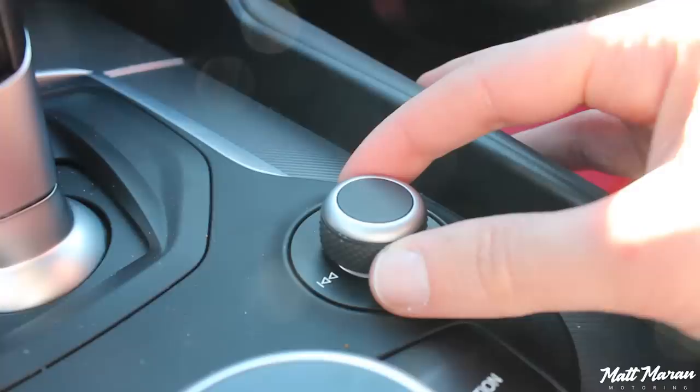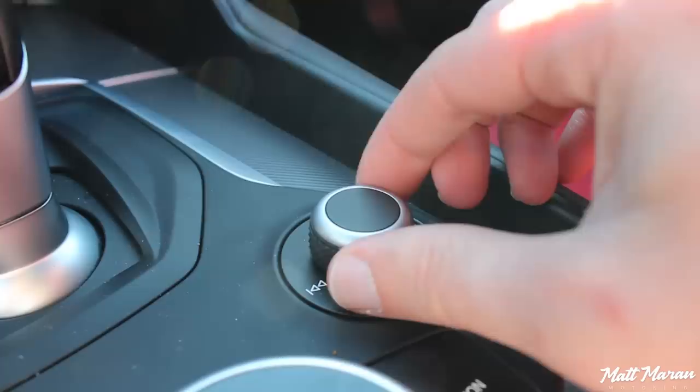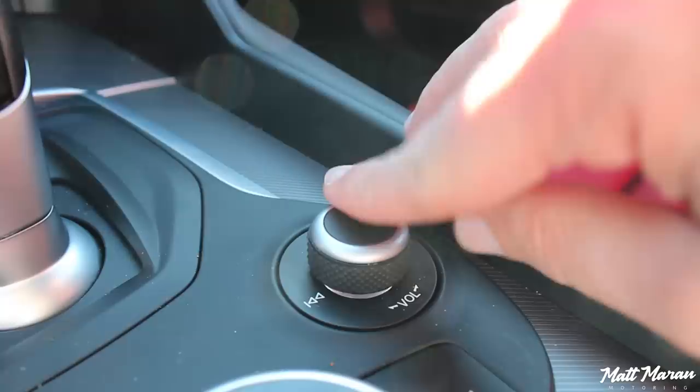And one thing I will say about the volume and even the menu knob here for the infotainment is that they're a little loose and wiggly. I wish they were a little firmer feeling, a little higher quality. That is one little area where it kind of falls short of the competitors. As far as storage space in the Giulia, it's, I would say, average or maybe slightly below average as far as, you know, the sports sedan segment goes.